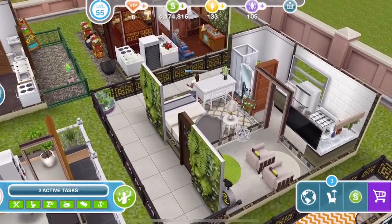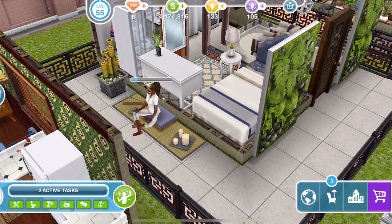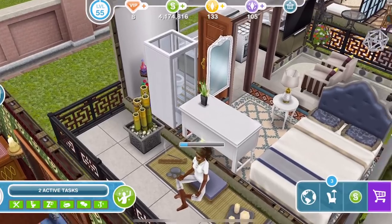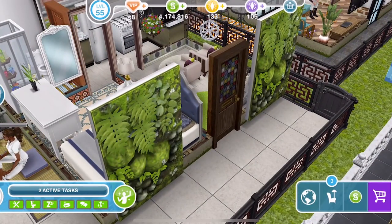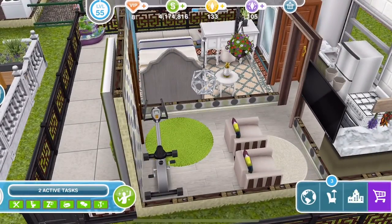Moving on to house number 6. She's out doing her meditation at the moment. She is really into yoga, meditation and spirituality. You can see that she's got this bamboo fountain and another fountain and these pictures of the leaves. She's really into all of that.